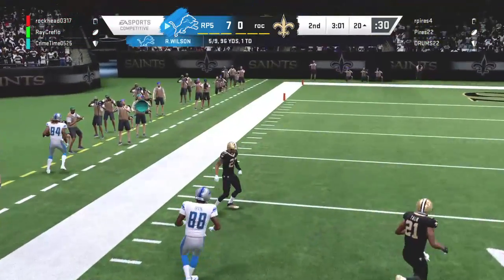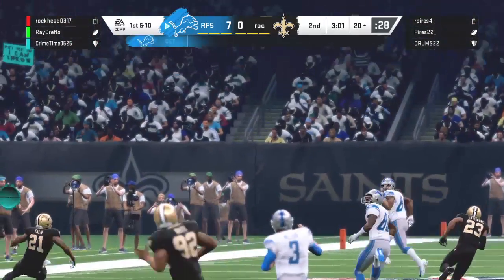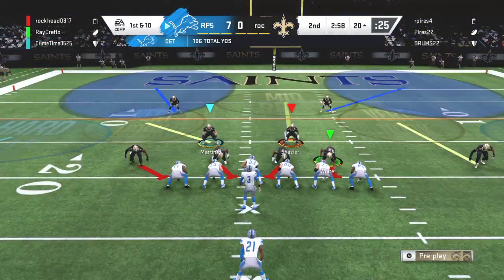And down to the 20 he'll go before heading out of bounds. A gain of 28 yards there and give him a first down.